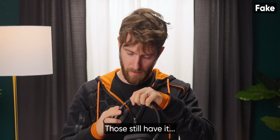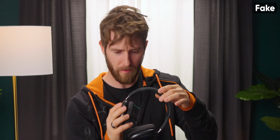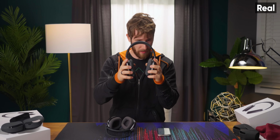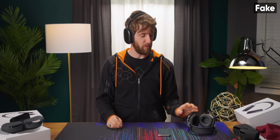Wait. Those still have it. Yeah, they have it. It's just crappier. And here on the original AirPods Max, it's a smoother mechanism and it doesn't require as much force. So it means that when they sit on your ears, they sit at the right angle. Wow, this transparency mode is so much better. Whereas these, the clamping pressure is too much and they don't really sit at the right angle, so it puts a bunch of pressure at the top. Yeah, this transparency mode is absolute horse poo compared to the Apple one.